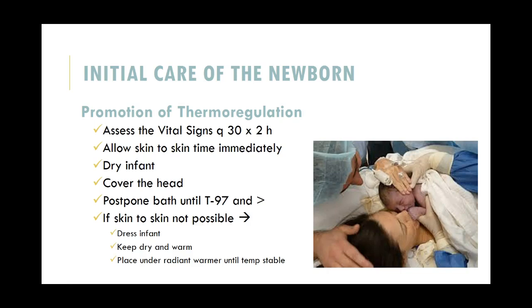The next thing that we have to do is promote thermoregulation in the newborn. And the easiest way for us as nurses to promote thermoregulation is to place the infant skin to skin with mom. Research has shown that this is the best way to keep their blood sugars stable. This is the best way to keep their temperature stable. This is the best way to keep their vital signs stable. It's the best way to allow them to bond with mom. It's just the absolute best thing that we can do for them.